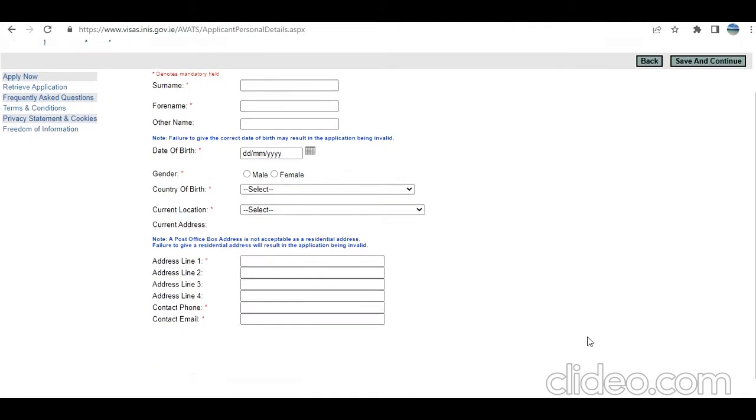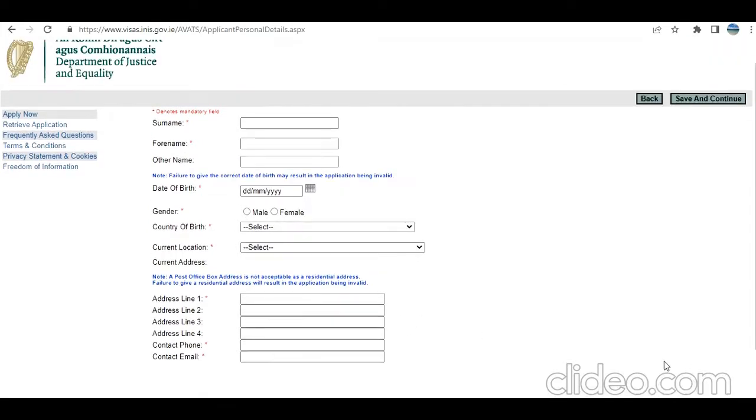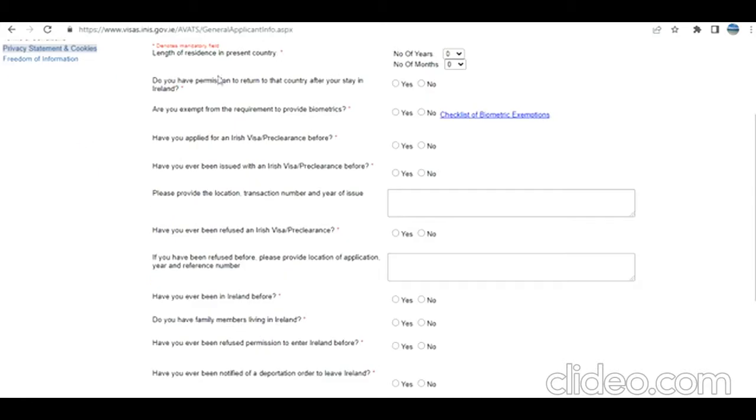Okay, now personal details: name, date of birth, country of birth, address. I'm going to put some sample and click on save and continue. Now length of residence in the present country, so I'm just putting sample. Okay, the country you stay in after you stay in Canada.